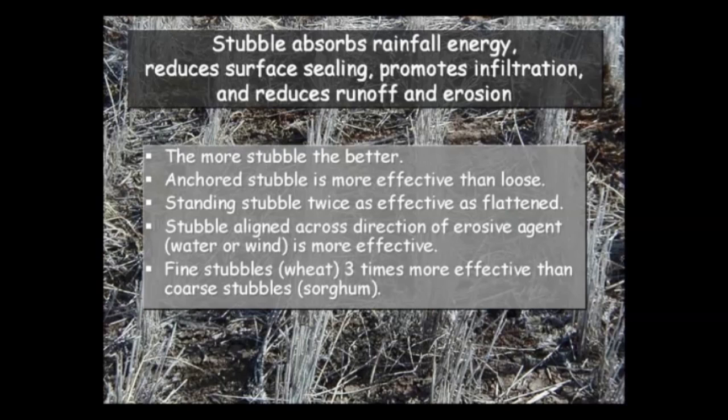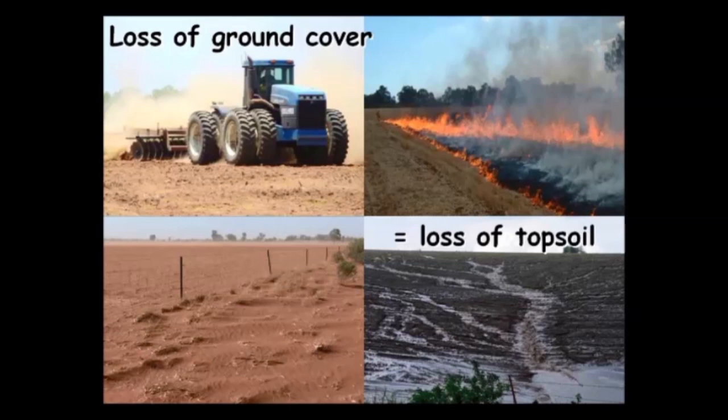So it's a bit about the stubble, but a little bit more on that is that basically if you've lost that ground cover, and that can happen through either intensive cultivation or burning of stubble or removal of stubble for sale as hay, once you've lost it, you're really opening up your soil to erosion, and the potential can be quite serious.